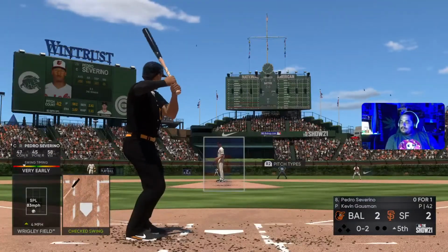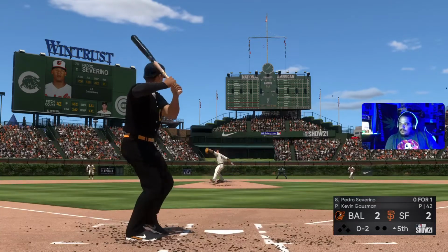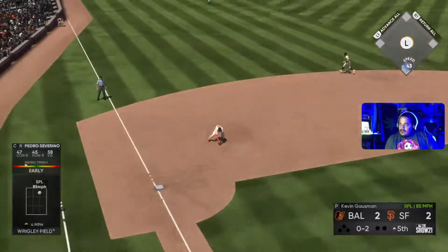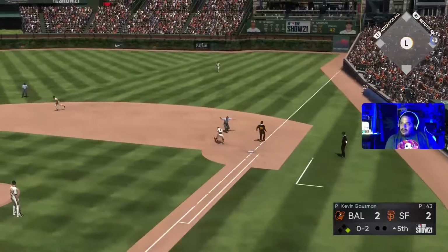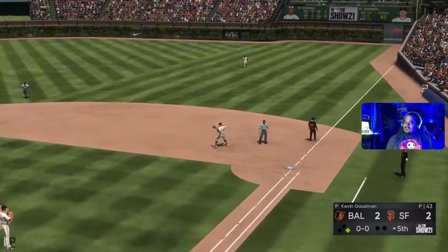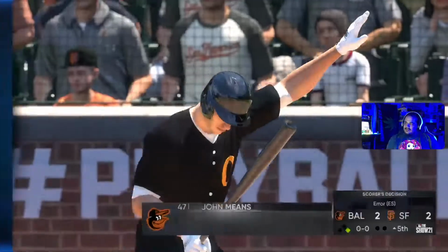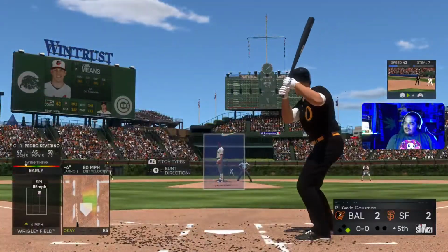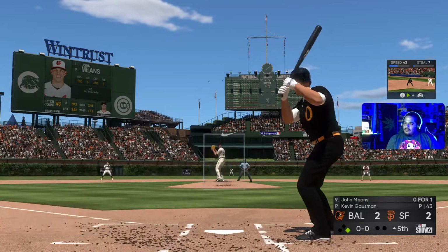Behind 0-2 now. 0-2 count, and the pitch. And a swing. Third. In the dirt. And oh, he messed it up. The pitcher, number 47. So it's a runner at first as a result of the throwing error. And next will be the pitcher, John Means.